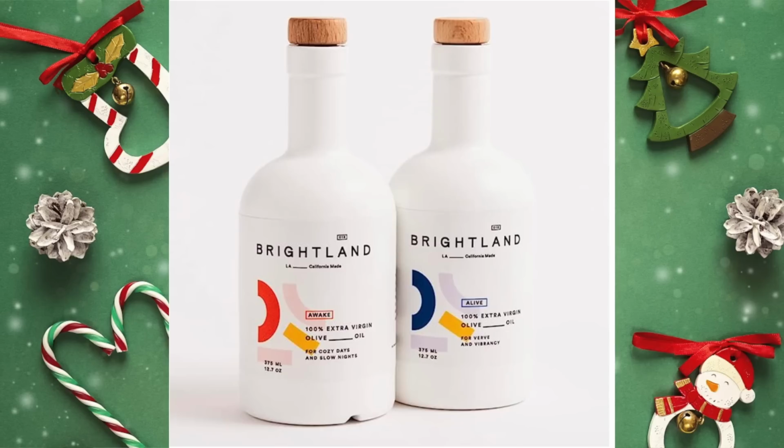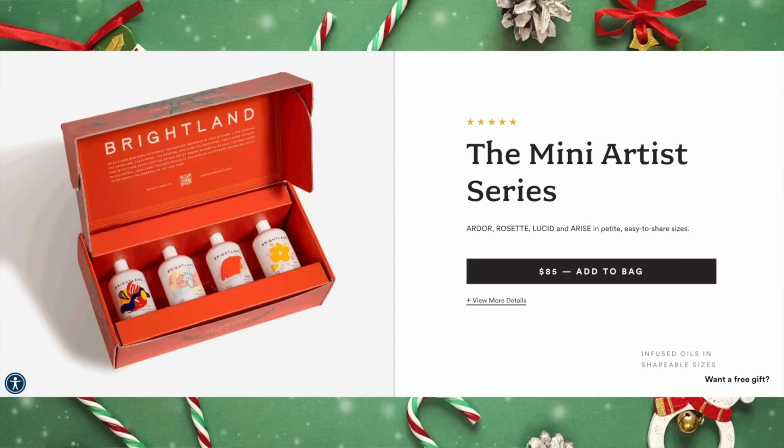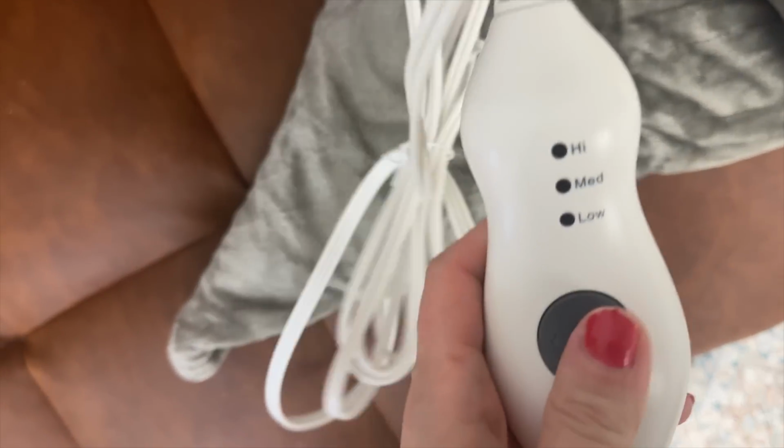The Brightland Olive Oil, this stuff has been all over the place. It makes such a beautiful gift because they are beautiful, beautiful olive oil glasses, but also super high quality olive oil. And they make these really great little gift sets. Some of the gift sets are more than $100, but they have some that are under $100. I have deferred to high quality olive oil as gifts a lot of times in the past when I don't know what to give somebody. Everybody uses olive oil.